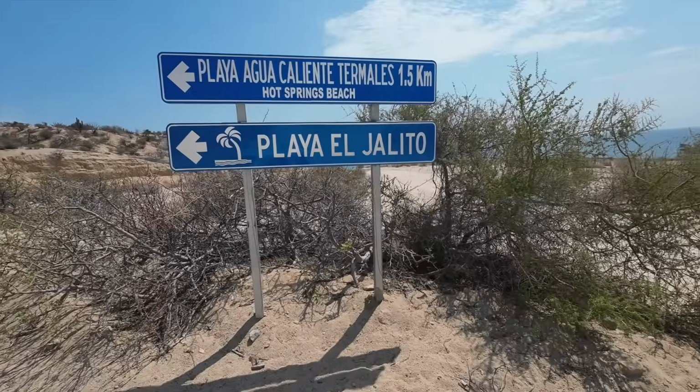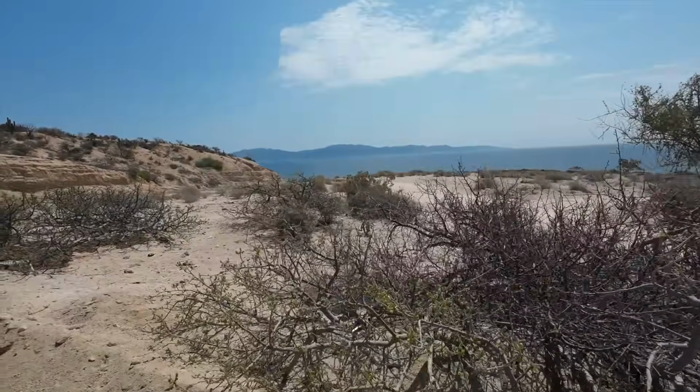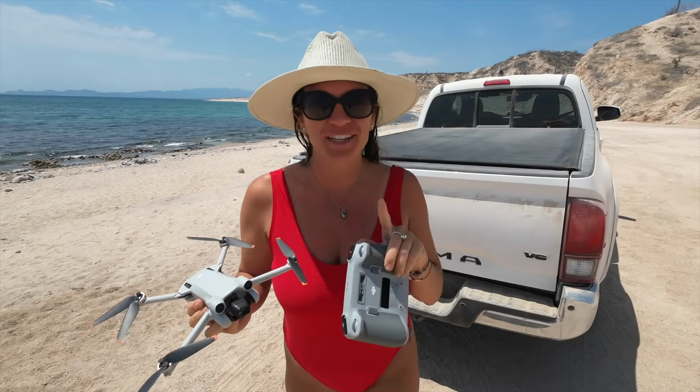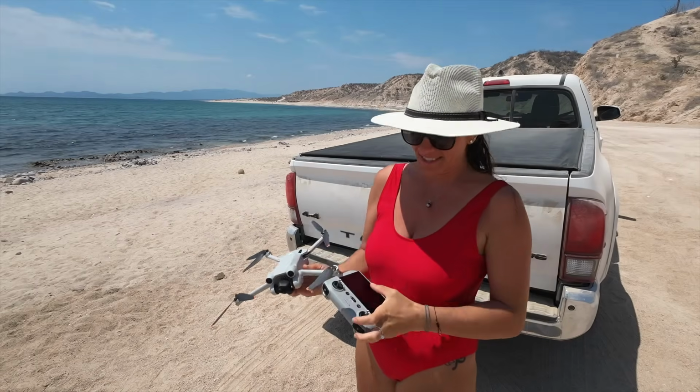the end of the road, go past the end of the road to find the hot springs. Such a fabulous way to spend the morning after a full day out on the ocean. This looks epic, so I'm going to fly the drone really quick, and I want to show you a smidge of these mountain biking trails that are just insane.